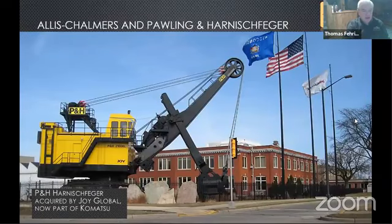Pawling and Harnischfeger today continues to be located in West Milwaukee. They were acquired by Joy Global at one point and became their mining division. Joy Global's mining division was more recently acquired by Komatsu, and continues to be Komatsu's headquarters of its mining division. Interestingly enough, they're in the process of relocating their operations very close to where they originally got started in the Walker's Point area. They'll be a little bit south of that location, but very, very close. They're in the process of building a brand new facility.